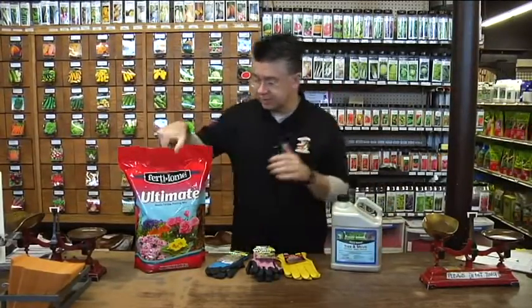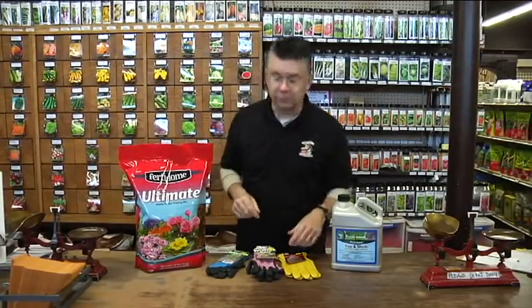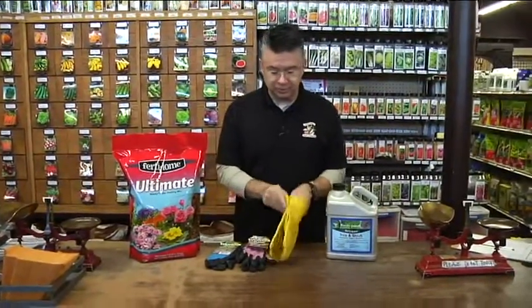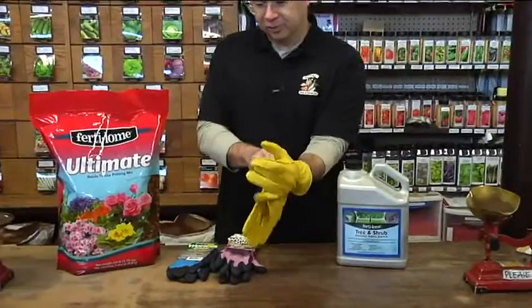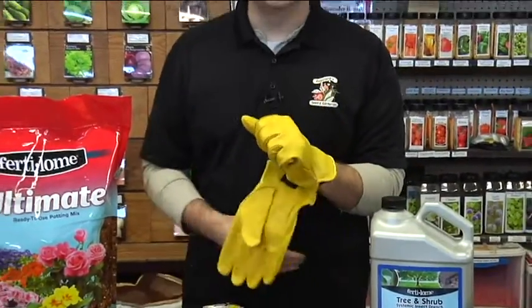We'll be having some great deals on our Fertilome soils as well, and one of our best deals for the open house is on our gloves. We'll have some great specials on a lot of our gloves, whether they're leather or the Nitrile Touch, and we've got all kinds of great colors. Best gloves ever here at Anderson Seed and Garden.